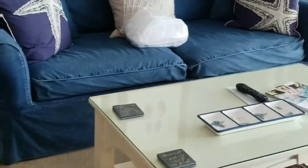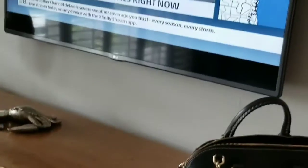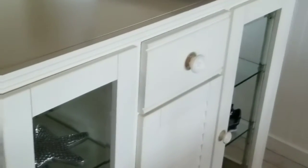Let me take y'all back out to the front. Look. So here we go back out to the front. So pull out couch bed. Table, chairs, you have your TV. Try to go slow, turning y'all around so you don't get dizzy. They have a china cabinet or a hutch area. Over here is the kitchen area.